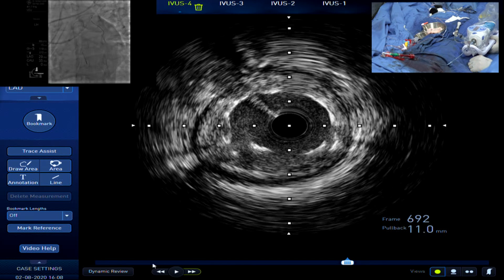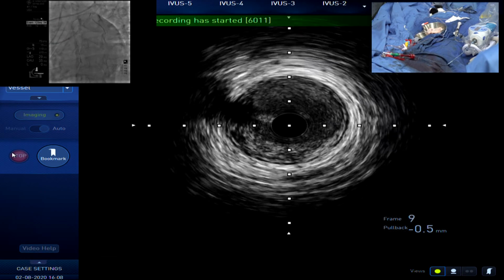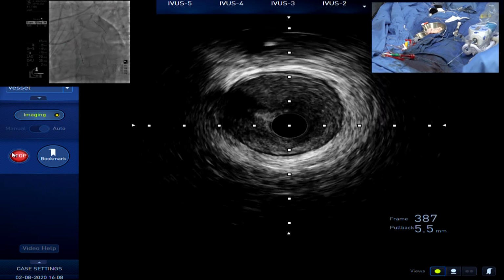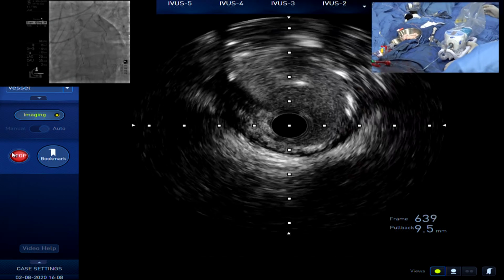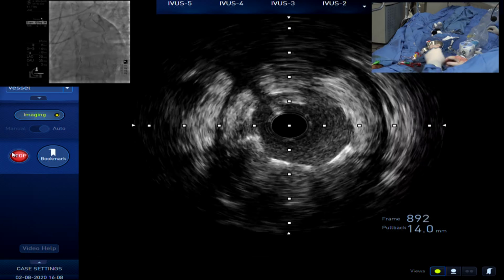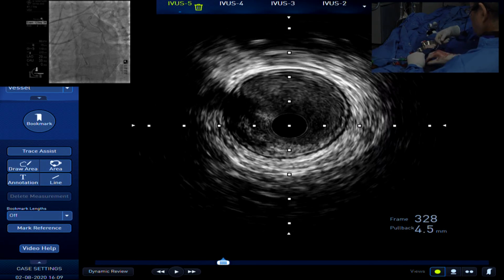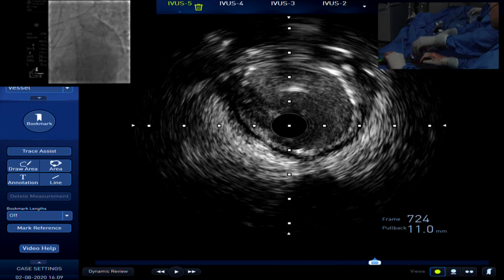Start IVUS. From the diagonal. So IVUS in the diagonal now. LAD is coming. That is the metal carina. So how do you think? I think the result is acceptable. Yes, the result is acceptable. So I think by angiography it's going to look even more than acceptable.